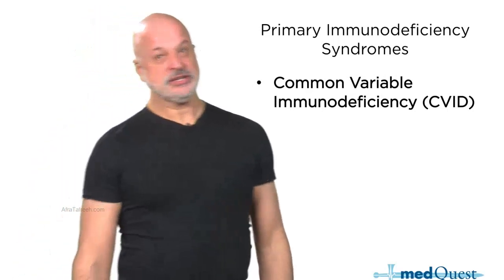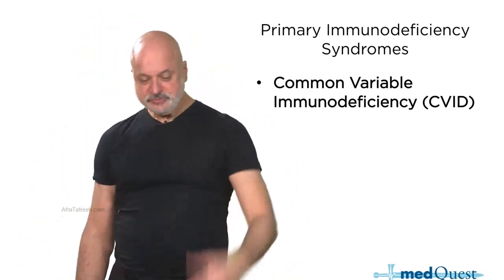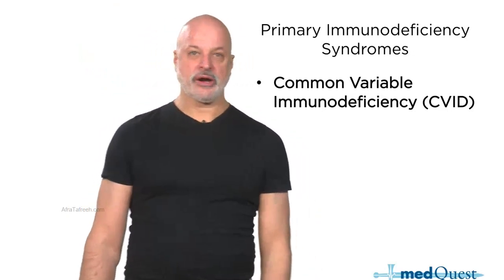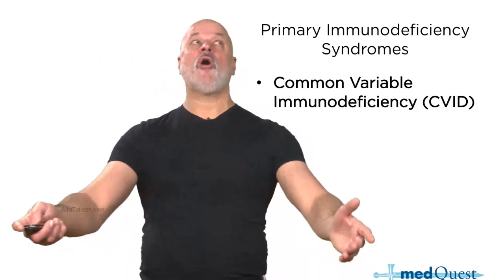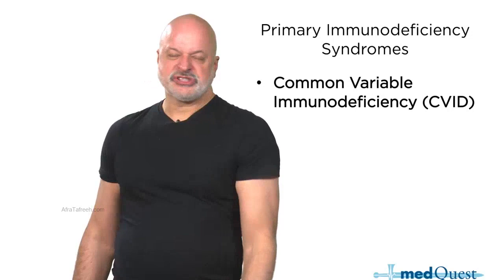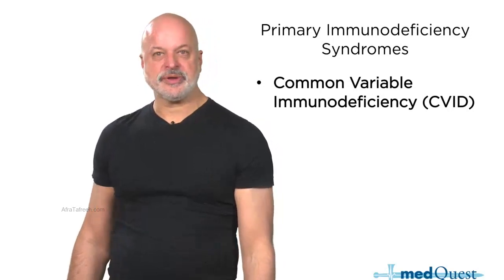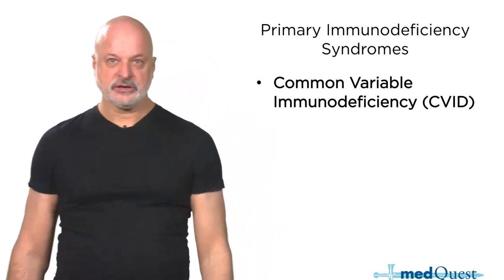Now, X-linked, genetic, that shows up when you're a kid. X-linked means it shows up in boys more, because just like Turner syndrome or hemophilia, you have to be homozygous in a woman. Whereas X-linked things show up more often in male children.